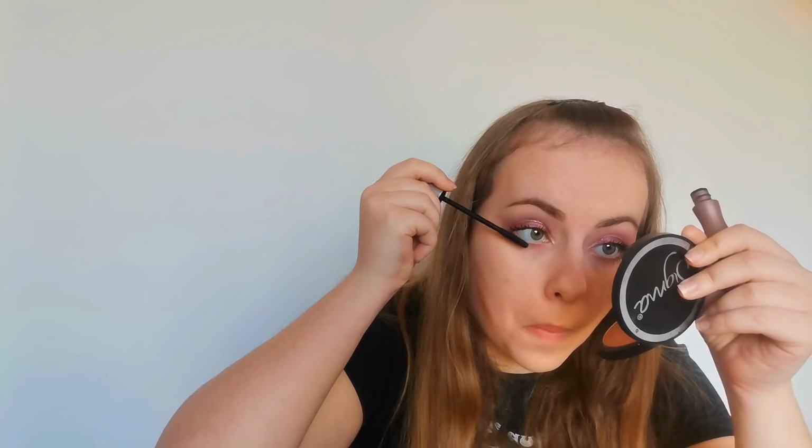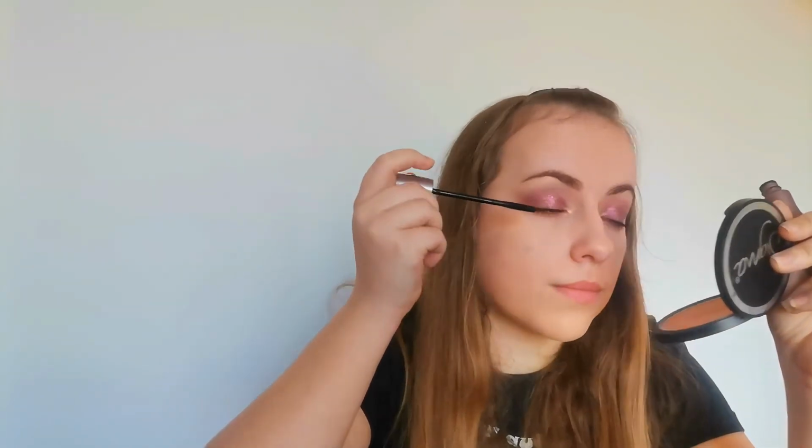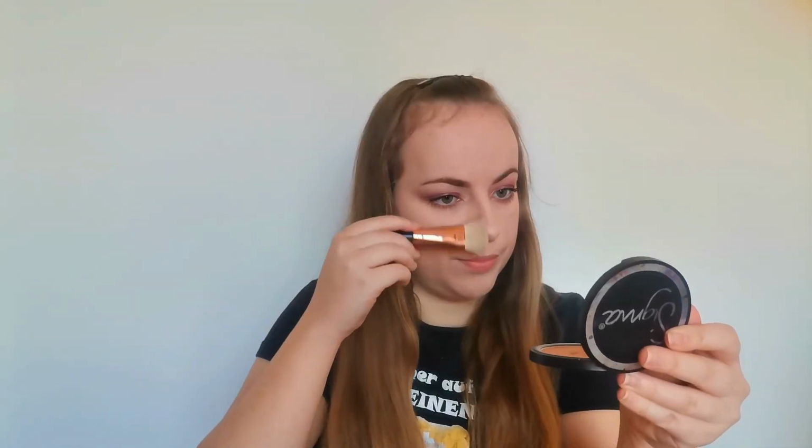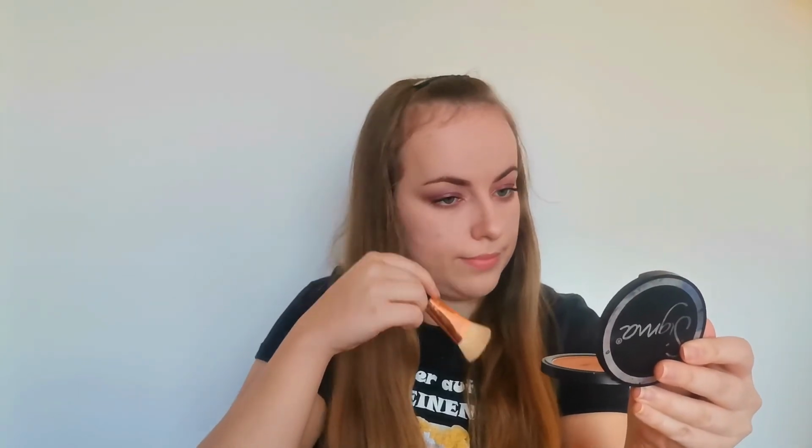So today I'm not gonna wear any lashes, I know. I'm just gonna go for the more natural look. And for contouring, I do use my all-time favorite L'Oreal eyeshadow that isn't even meant for a contour shade, but it's a great contour shade, and I'm just contouring my nose with it.